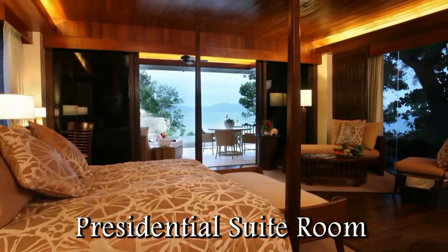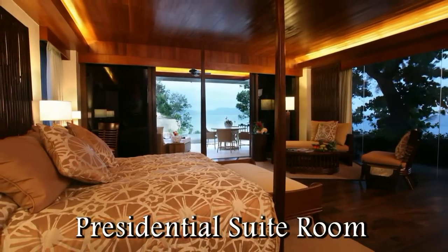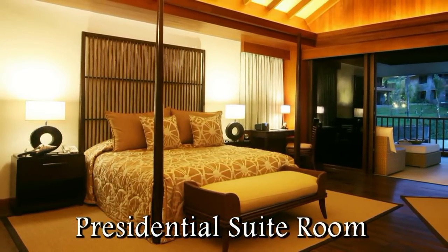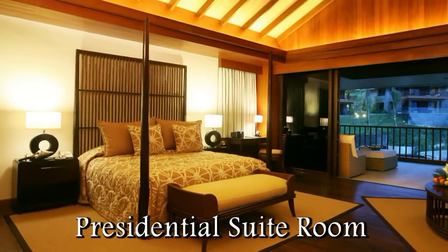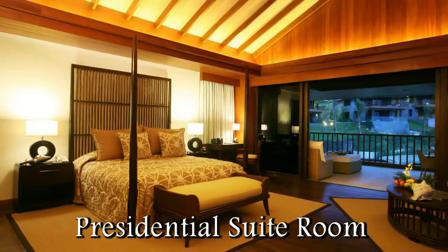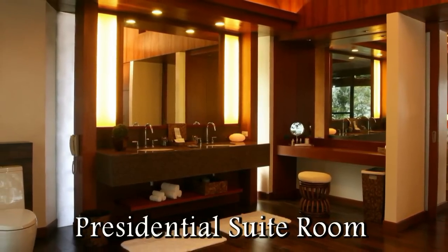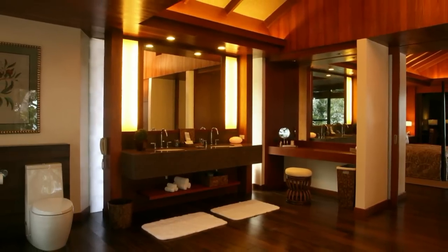This presidential suite room is located on the first floor. This presidential suite room is located on the second floor. And just take note of the beautiful vaulted ceiling. It really gives the room an absolutely open and very spacious feeling. Very large and spacious bathroom with his and her sink and a vanity area.